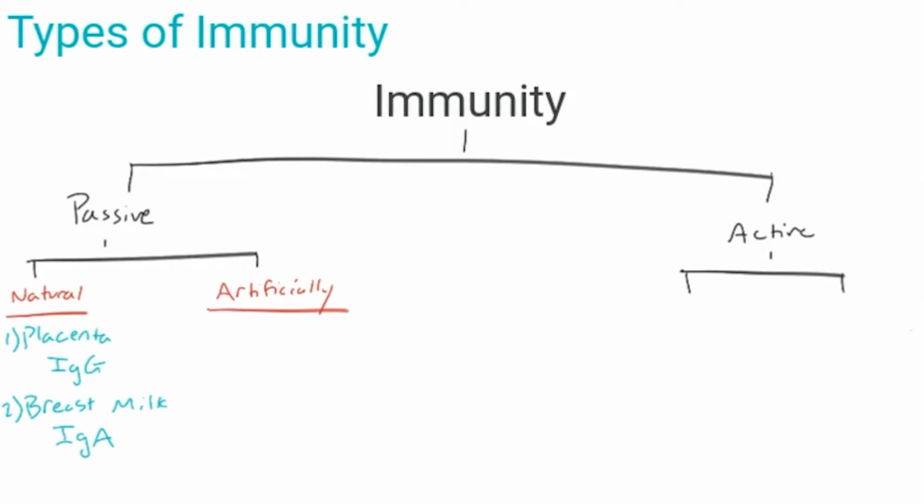An example of artificially acquired passive immunity would be an antivenom. This antivenom could be for a snake bite, a poisonous spider bite, or something along those lines, something involving venom that has gotten into your bloodstream. The reason an antivenom is artificially acquired passive immunity is because the antivenom already contains the antibodies to mark and destroy the venom.